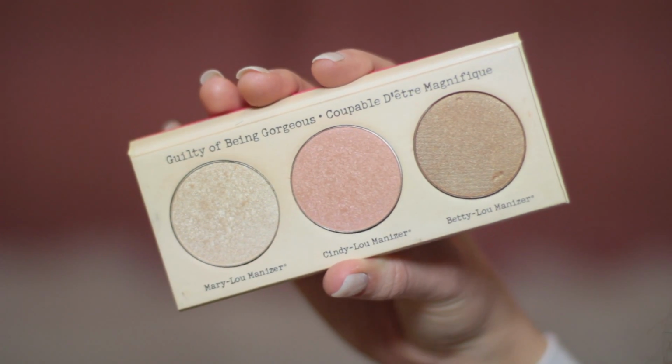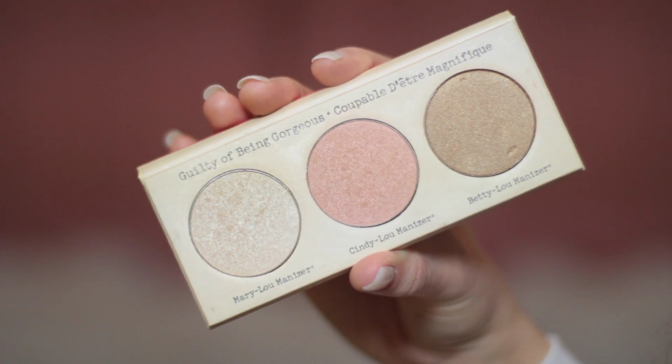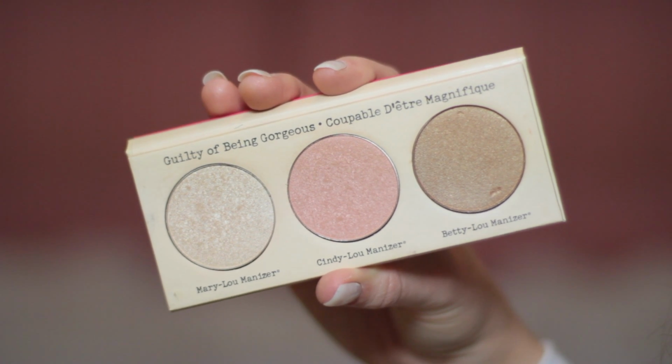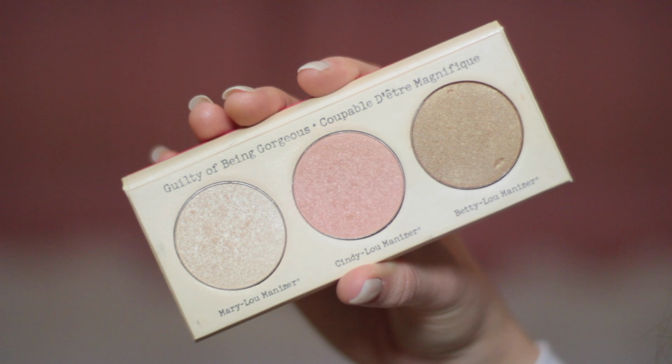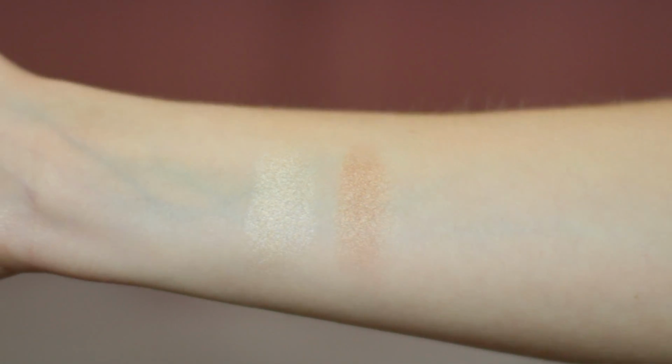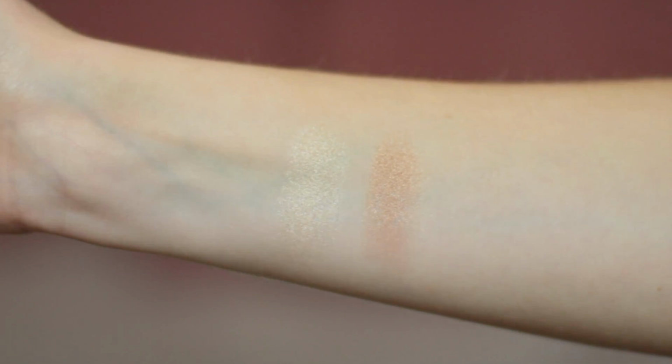One thing I also want to mention is that highlighters and bronzers can be pretty much the same thing. It just depends on your skin tone. For instance, I would use the Mary Luminizer, and this will give my skin that highlighted glow across the top of the cheekbones. Whereas if I want that bronzy glow, I would use the Betty Luminizer. But for some people with darker skin tones, the Mary Luminizer would be too much, and Betty Luminizer would be their version of a highlighter.